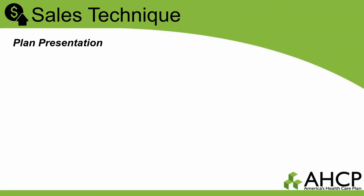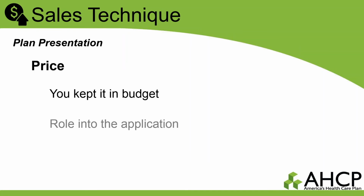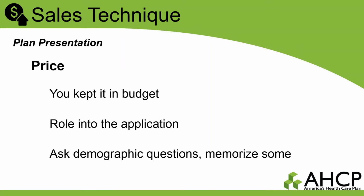You get a yes to benefits, give them the price. Great news is this plan comes in at $515. So, you kept it in their budget first off. And what I personally do is I just roll into the application. Great news is this plan is $515 and the next step in the process is to complete an application. What's your middle initial? And at that point, I'm going to be rolling into the application.